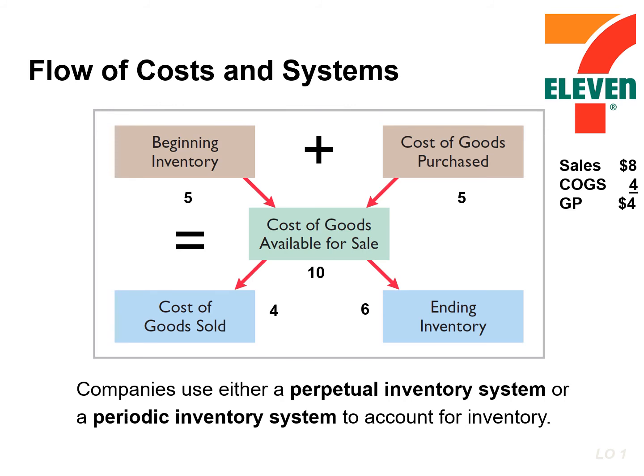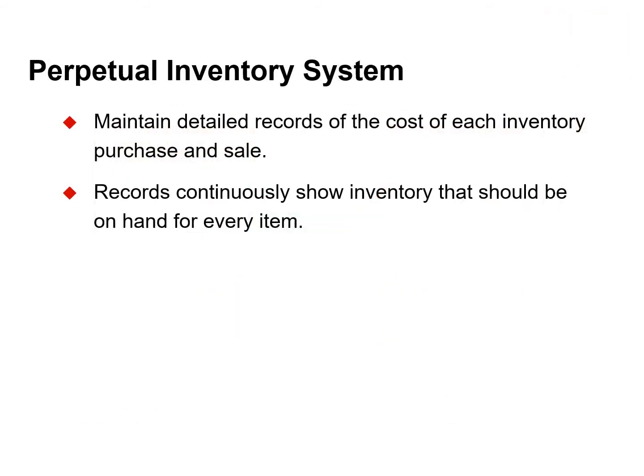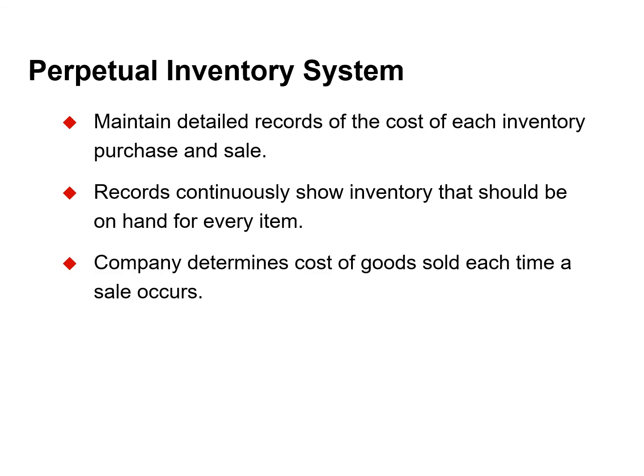In a perpetual inventory system, companies maintain detailed records of the cost of each inventory purchase and sale. These records continuously or perpetually show the inventory that should be on hand for every item. A grocery store uses both barcodes and optical scanners to keep a daily running record of every product it buys and sells. Under a perpetual inventory system, a company determines the cost of goods sold each time a sale occurs.